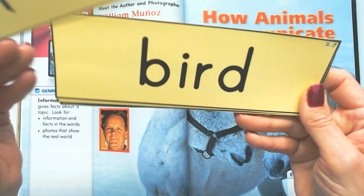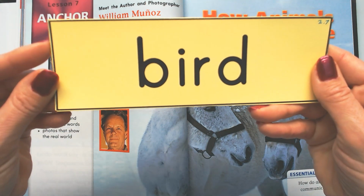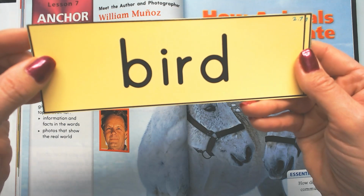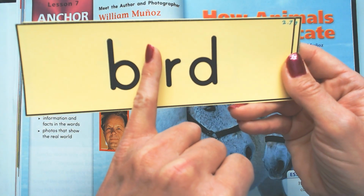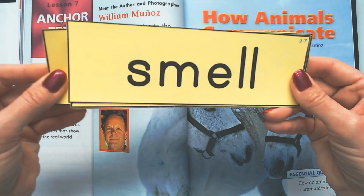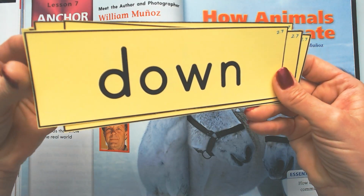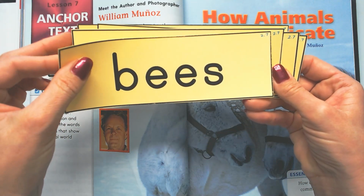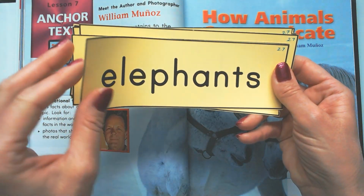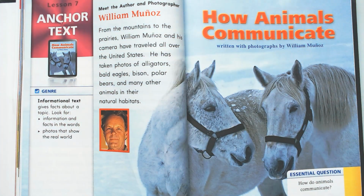Elephants. And this says bird. An animal that is covered with feathers and has two wings is a bird. Bird. You can't even hear the I. Bird. Okay, so let's just read them real fast. Food. Smell. Dance. Down. Did I miss one? Yes. Bees. Baby. Elephants. Oh, and bird. Okay, I think we're ready to read our story.